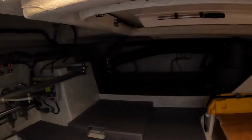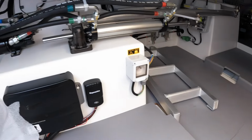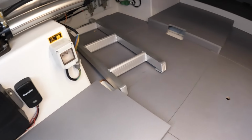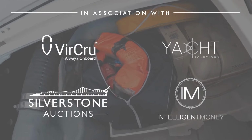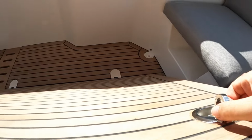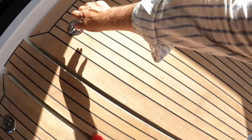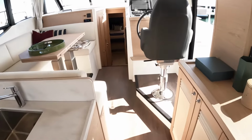So you've got plenty of access. Brilliant place to put folding bikes and that kind of stuff. And I think that little ladder there is probably to give you steps down into here. It's not in place at the minute. There we go. Let's swing ourselves out of there. Drop that fella down. Well, shut that, shut that. Let's have a wander up to the helm. And that is about the size of that.